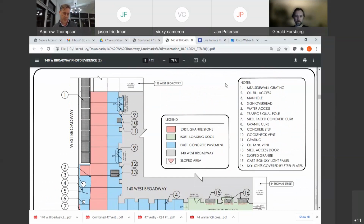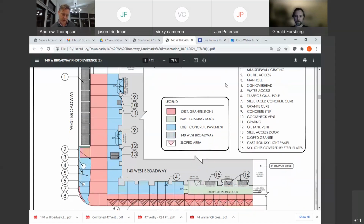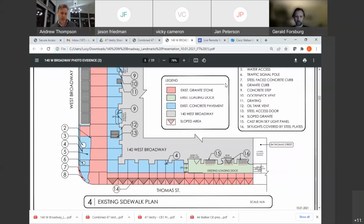So it looks like some of the stones broke in the past. And so they just filled it in with concrete and you got kind of a jagged edge there. And if you see note number 14, if you just scroll down just a little bit more, I don't quite see it yet. So note number 14, you see that these granite stones here all have a slope to them. Okay. And I'll talk about that a little later when we talk about the renovation. Okay. On to the next picture.